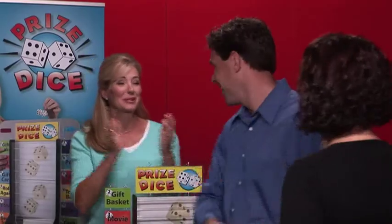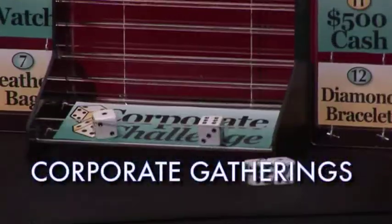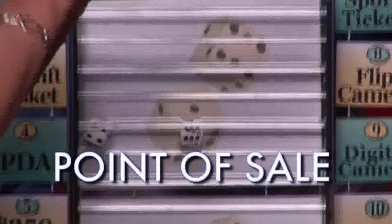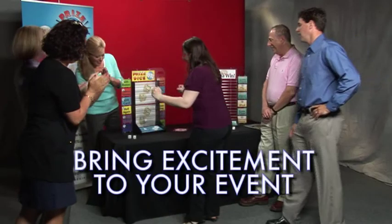New and exciting, it's Prize Dice, a great game which provides fun and energy for all kinds of events. Ideal for trade shows, corporate gatherings, education, and point-of-sale promotions. It's guaranteed to energize a crowd and bring excitement to your event.